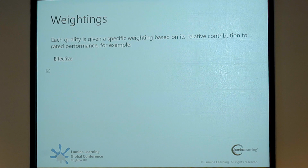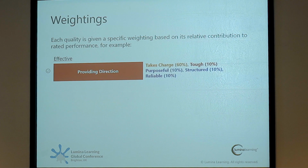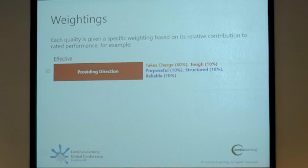Just to say a bit on the weighting, so I showed you all the qualities that drive the effective qualities there. However, they're not all equally reflected or equally represented in those equations. So I'll give you an example. Providing direction, the qualities that influence it are things like takes charge, tough, purposeful, structured, and reliable. However, takes charge takes the central role in that equation.